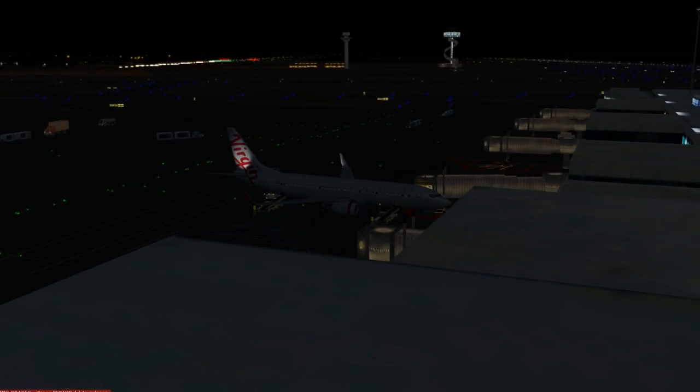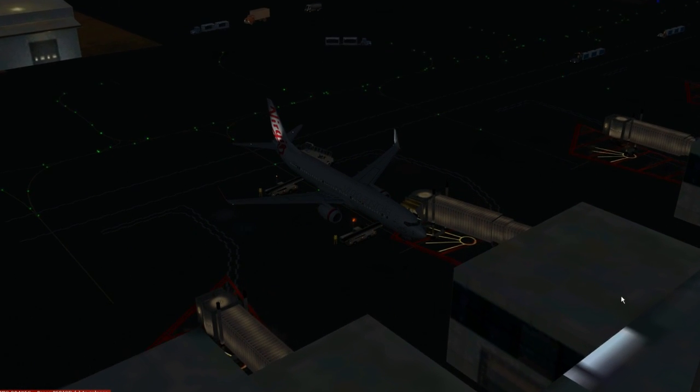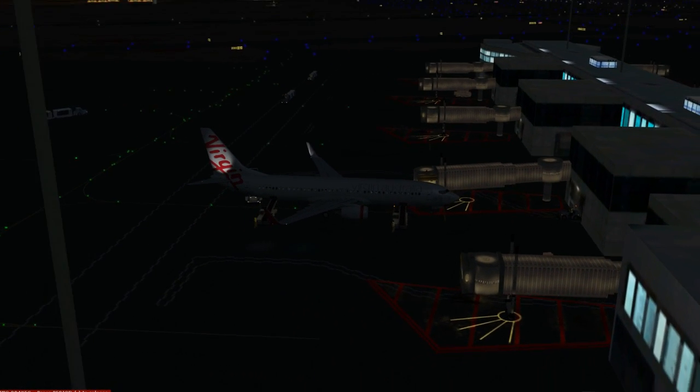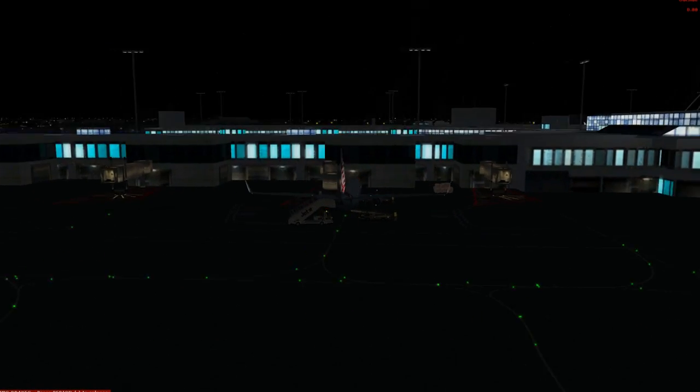So if you are around in the area at about 10 o'clock Zulu on Sunday, the 13th of April 2014, there's a large fly-in in Brisbane and the Gold Coast up in Queensland.